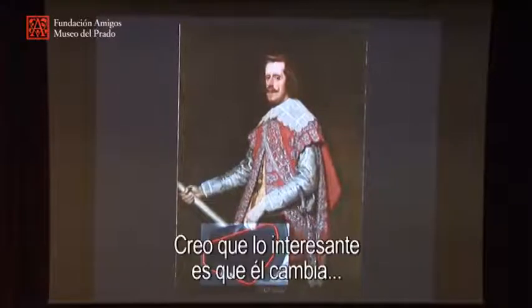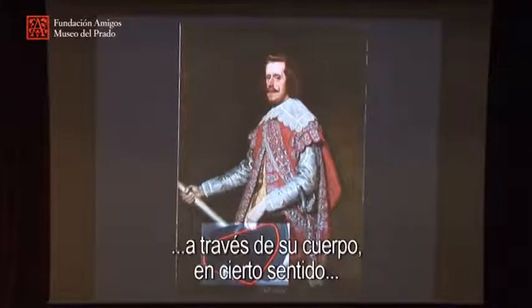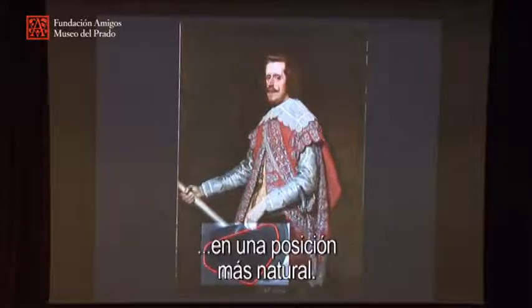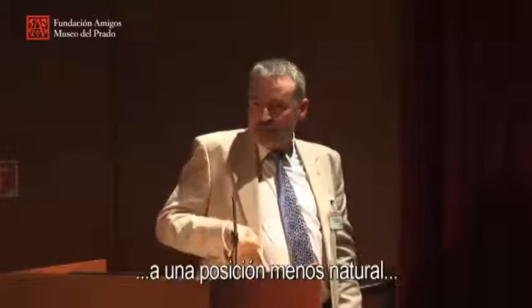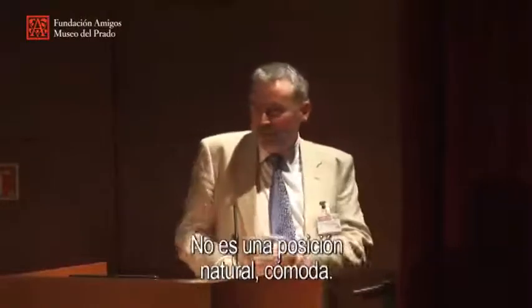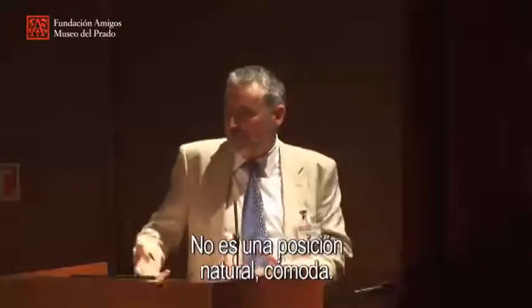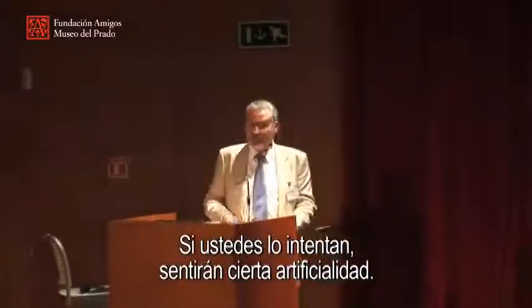I think what is interesting is that he changes the angle of the hat. Previously, it was much more oblique across his body, in a more natural position. And Velázquez has the king move it to a very self-conscious position, parallel to the body, held aloft. Not a comfortable position. If you try that yourself, you will feel the artificiality of it.